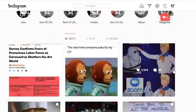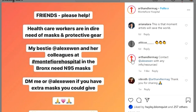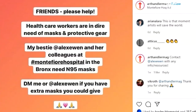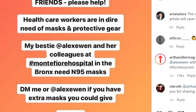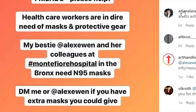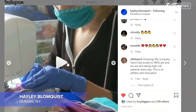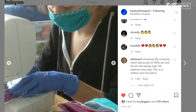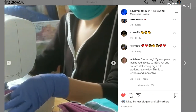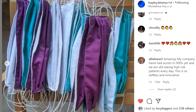I had seen, actually through Instagram, on an art meme page of all places, someone had put a call asking for masks, and they had asked for N95 masks. Which seems like that's the gold right now that everyone needs. But I reached out to her and I said, I can sew. I don't have these masks, but I can sew. Would it help if I made these? And she got back to me and said that yes, that would help. So I just started sewing.